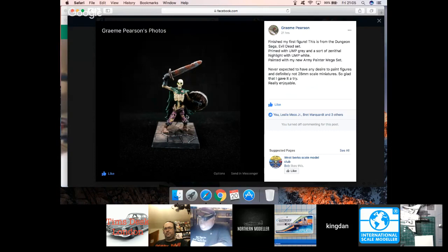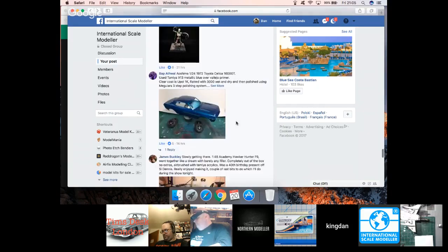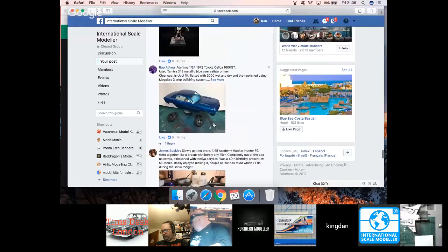Remember that. He's painted it with his new Army Painter Mega Set. He never expected to have any desire to paint figures, and definitely not 28mm scale miniatures. So glad he gave it a try because he's really enjoying it. Yeah, he's done a good job on that. And I did call it the S word when he.